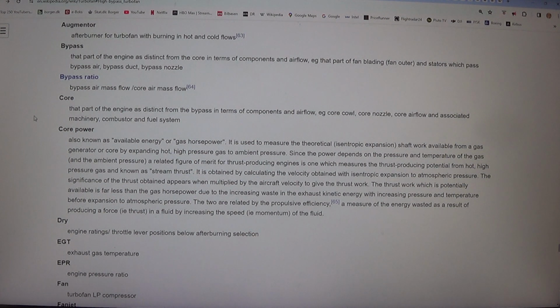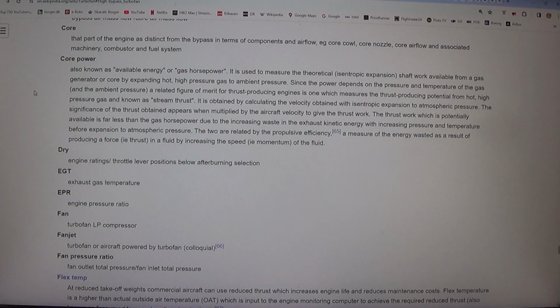Core power: also known as available energy or gas horsepower. It is used to measure the theoretical, isentropic expansion, shaft work available from a gas generator or core by expanding hot, high-pressure gas to ambient pressure. Since the power depends on the pressure and temperature of the gas, and the ambient pressure, a related figure of merit for thrust-producing engines is one which measures the thrust-producing potential from hot, high-pressure gas, known as stream thrust. It is obtained by calculating the velocity obtained with isentropic expansion to atmospheric pressure. The significance of the thrust obtained appears when multiplied by the aircraft velocity to give the thrust work.